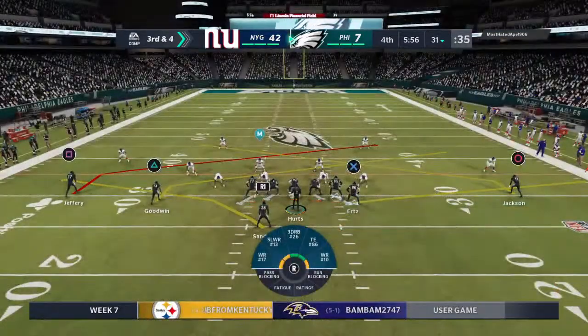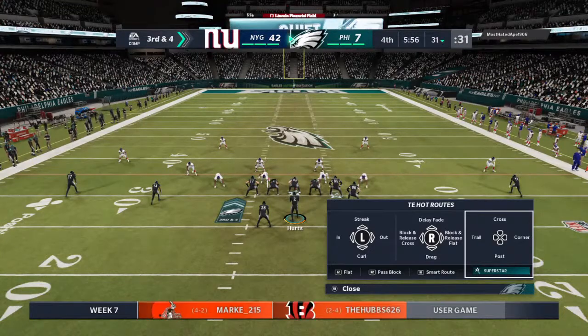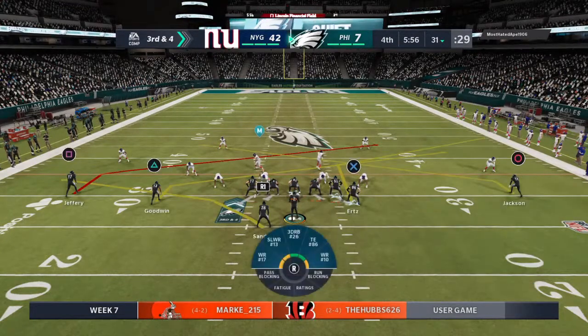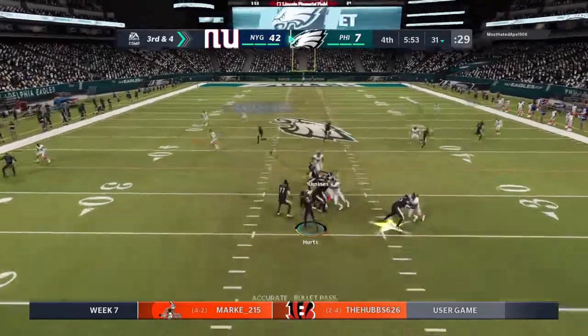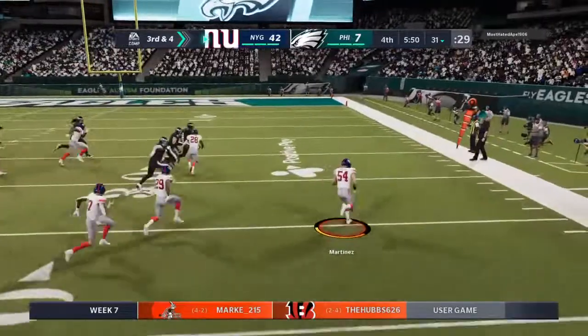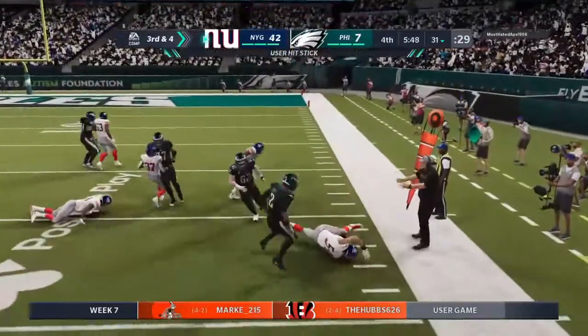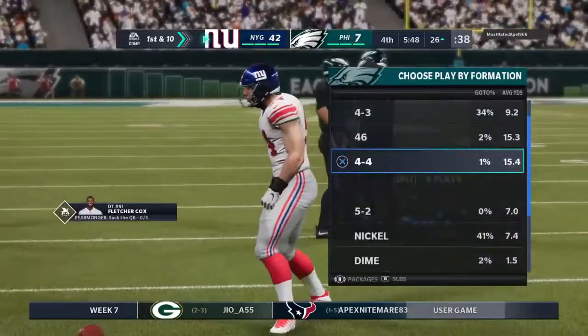The Eagles on 3rd down. 2 for 5 to this point. This is 3rd and 4. From the gun, it's Hurts. Trying to get it to Jackson, and it's intercepted. Picked off by Blake Martinez. And he brings it back to right around the 26-yard line.